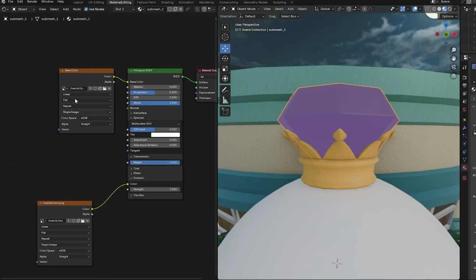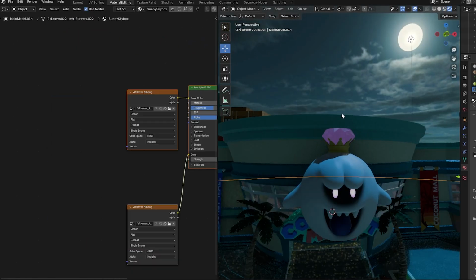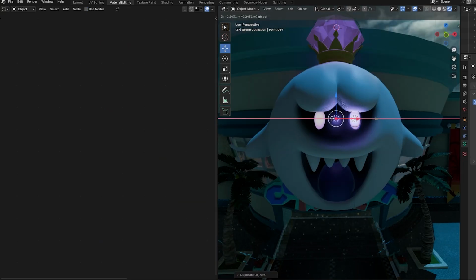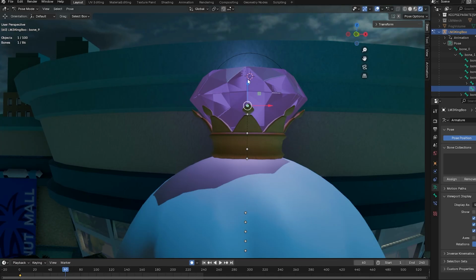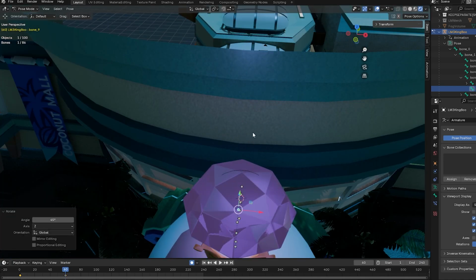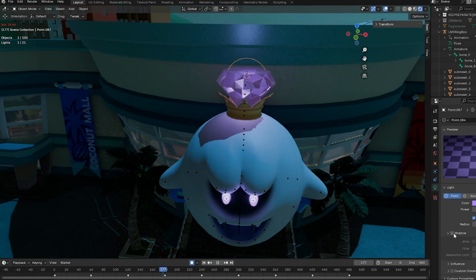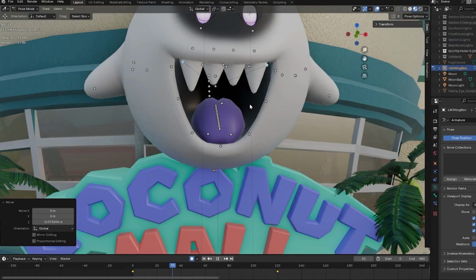He's haunted mansions, a hotel, and now he's haunting this iconic shopping mall. This model looks great and was very easy to set up, so I figured I might as well add some animations. I keyframed the gem on his crown to rise, rotate 45 degrees, then fall and rotate 45 more, and repeat. Then I switched to pose mode and made some subtle face animations.